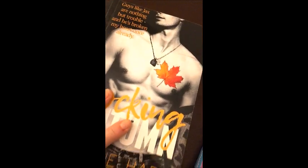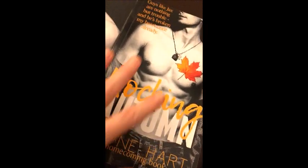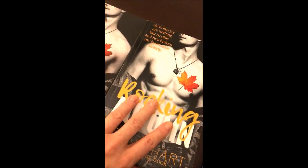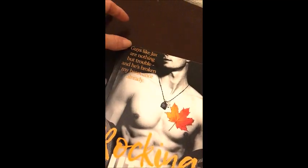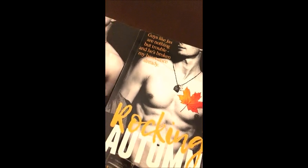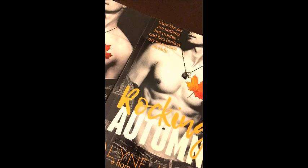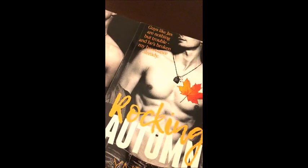The glossy, I think, is beautiful. The colors just pop a little bit more. He's not quite as dark. The only thing I don't like about glossies is they do show that wear and tear, but for some reason I kind of like that. I don't know. I like a well-worn book.